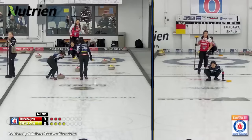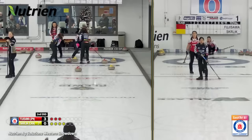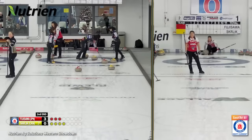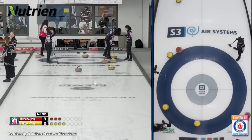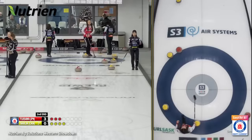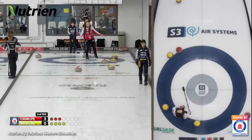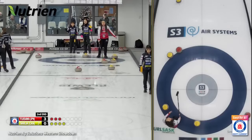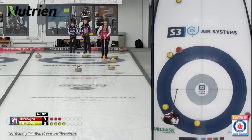Just a little note there. This has got a long way to curl. Holy. It does. Gets the chip. But deposits it behind the corner guard mess. Not a great result. That Fujisawa guard quite high in the free guard zone, and with all this curl on the ice, you got to think it's not going to protect the stone very well. That Team Skrlik's going to have a crack at removing whatever gets put behind there.